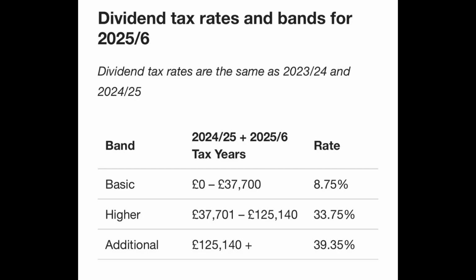Then the higher rate applies between £50,271 and £125,140, and the percentage there is 33.75%. Anything earned above £125,140 is at a rate of 39.35% on dividend income, right? So yes, it's probably considerably a lot, but these are the taxes you need to be aware of. By being aware of them with enough time, you know how you could be most tax efficient and how you can mitigate these taxes, if you have some full knowledge of what the next 12 months will look like in your operations.